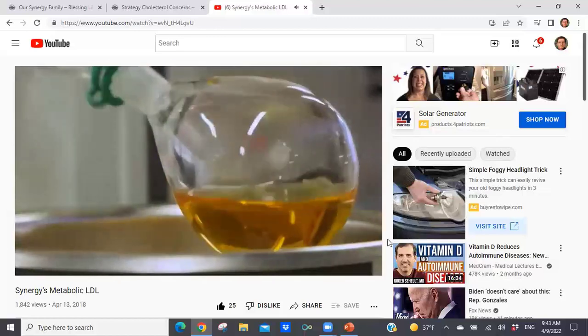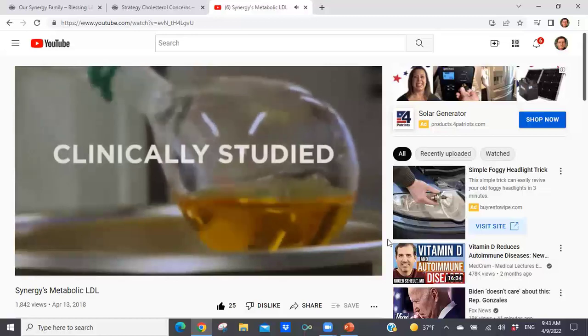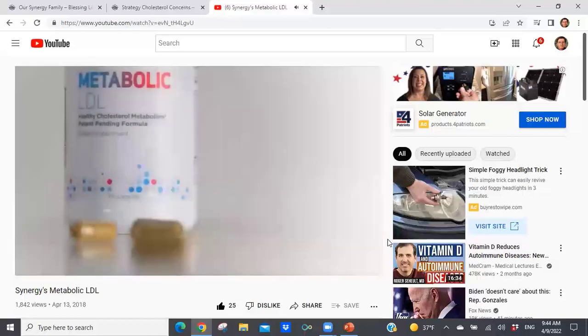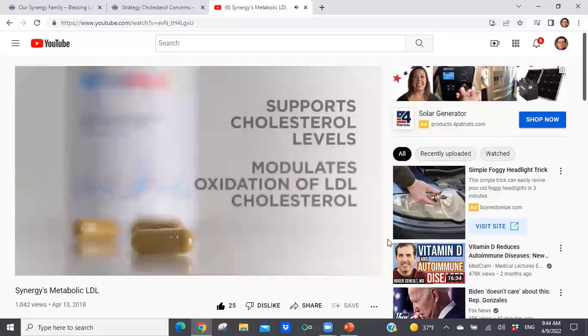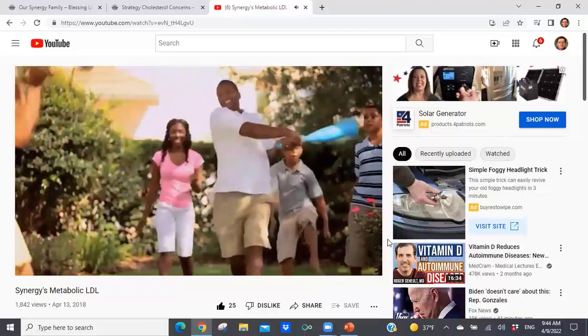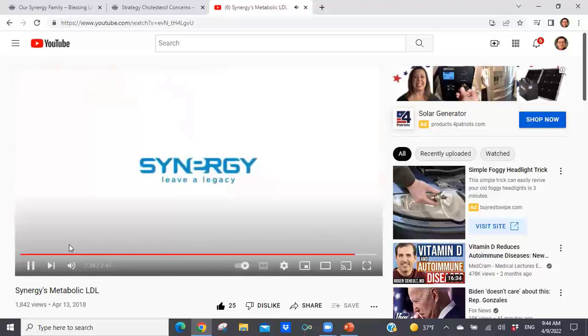Finally, Synergy put it to the test. Clinical studies were conducted, and metabolic LDL was proven safe and effective. The results of the study showed clearly that metabolic LDL naturally supports healthy cholesterol levels already in the normal range and modulates the oxidation of LDL cholesterol. Support healthy cardiovascular aging with metabolic LDL, another exclusive product from Synergy Worldwide that helps you unlock your potential and achieve elite health.